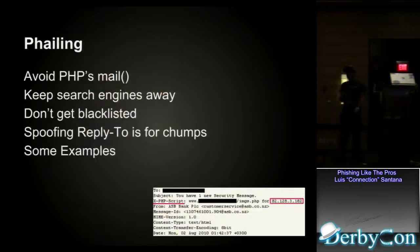So don't use PHP's mail function. A bunch of PHP backdoors and such will use this to send out email. It's crap. You're almost always going to flag yourself. You're going to get sent to the spam box, and no one's going to see your email. Then you get a bad reputation on your server, and you have to get out of a blacklist. It's a pain. Avoid it if at all possible. You can use Sendmail or SMTP servers and stuff. It's a lot better.